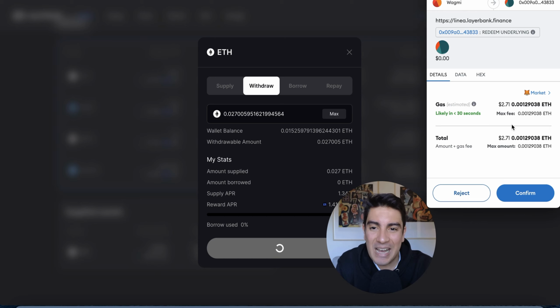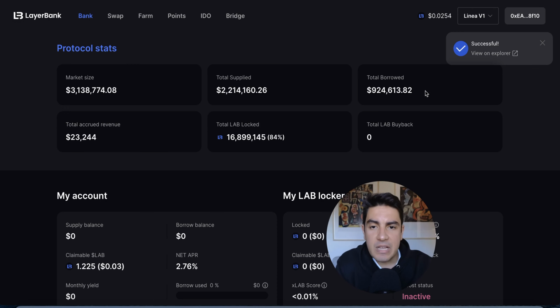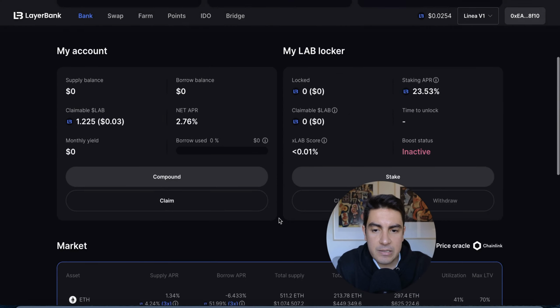$2.71 just to withdraw assets from the lending market. I guess it is what it is, right? I got to get my money back. Let's see how long it takes. It is pretty fast. It only took a few seconds.